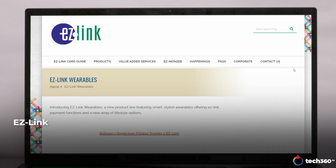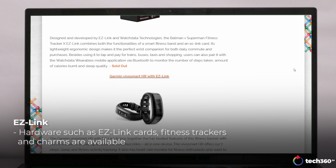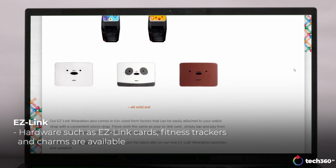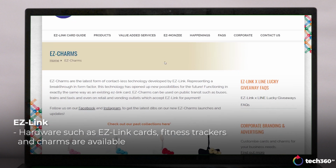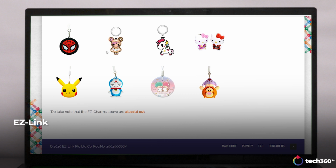You can also use the EZlink service with their hardware or the hardware they've partnered with. These come in the form of their cards, their partnered cards, fitness trackers, wearables, and even charms. You can easily top up funds in all these hardware using the EZlink app. Unfortunately, their website states that most of their charms and wearables are all sold out for the time being.